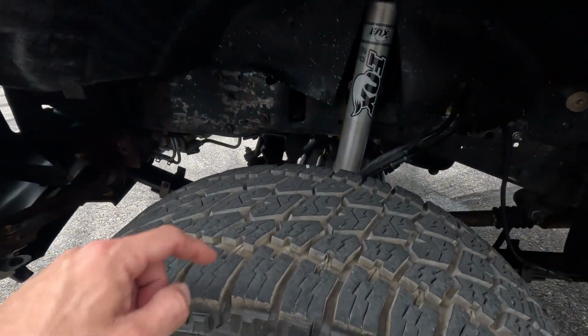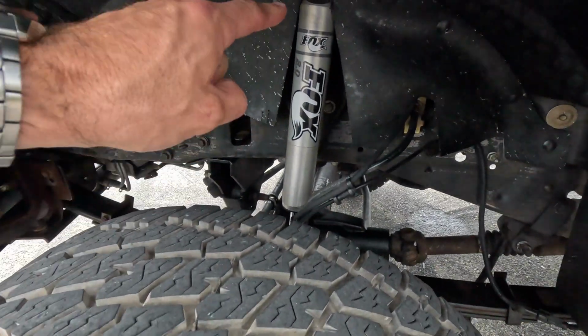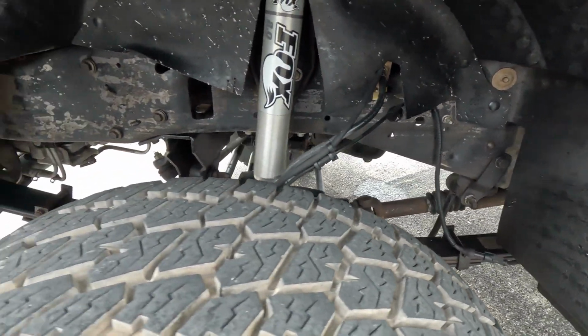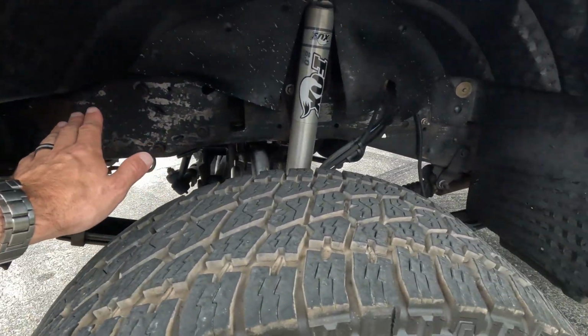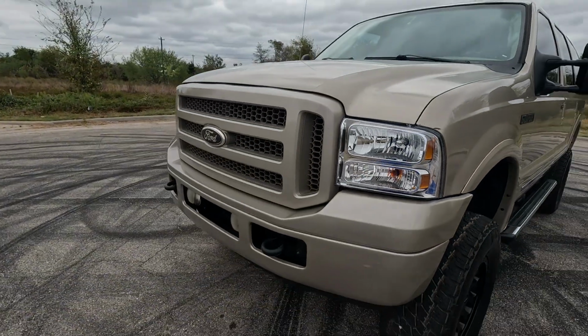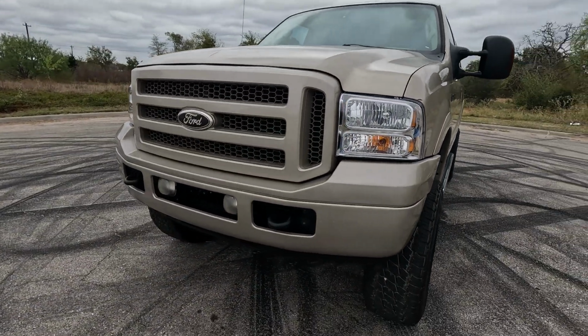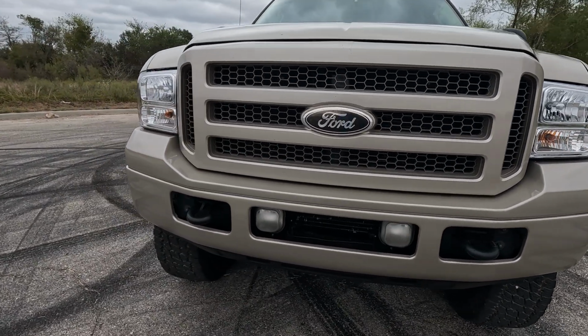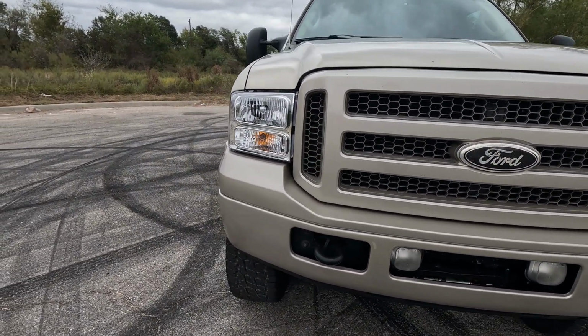Tires are the same. It looks like the same age all around. Again, Fox 2.0. You can see, again, just a great coloration in there. No rust. Doesn't look like this has ever been refinished. It's just the color of it. And then you can see the beautiful front. Bumper is beautiful. Grille is awesome. Just a really nice rig.